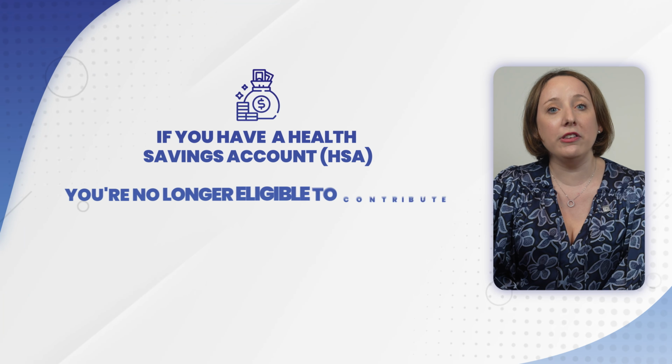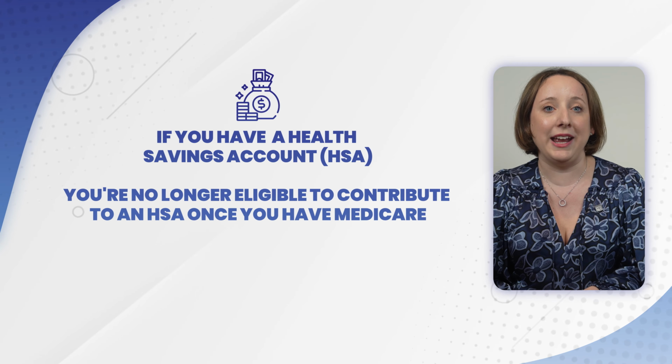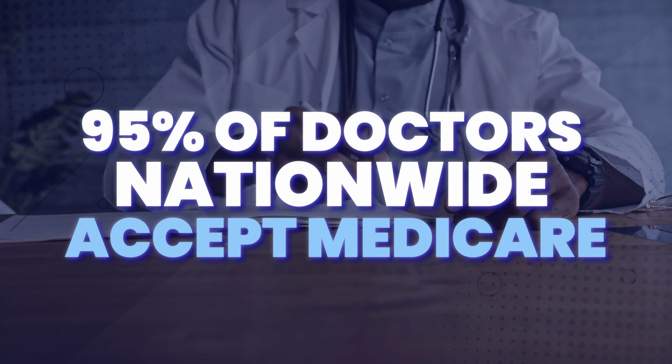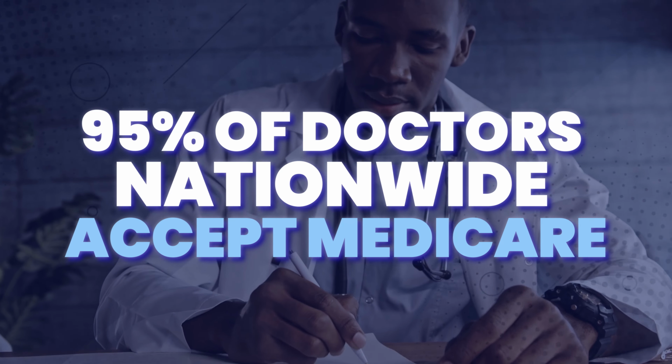Now, if you have a health savings account or HSA, you're no longer eligible to contribute to an HSA once you have Medicare. This catches a lot of people off guard, so just keep that in mind. One big plus with Medicare is provider access. About 95% of doctors nationwide accept Medicare, which can give you a lot more options than your FEHB network alone. And some FEHB carriers offer their own Medicare Advantage plans, so if you're enrolled in Parts A and B, these plans often include extras like dental, vision, or hearing.